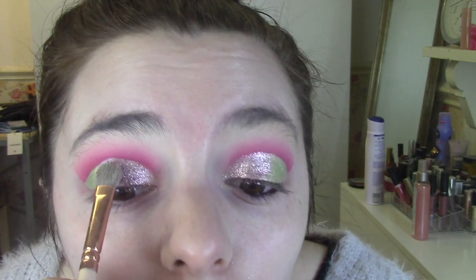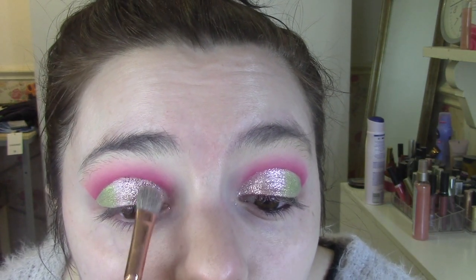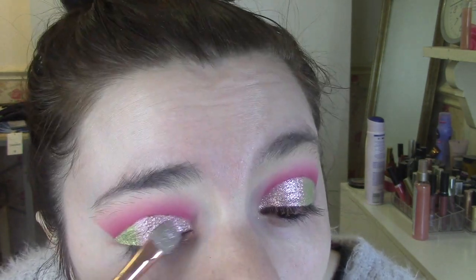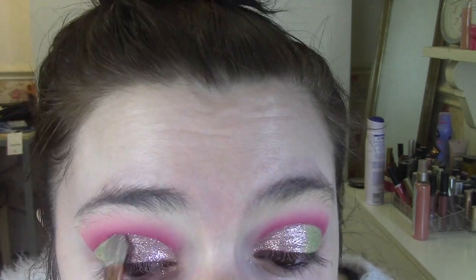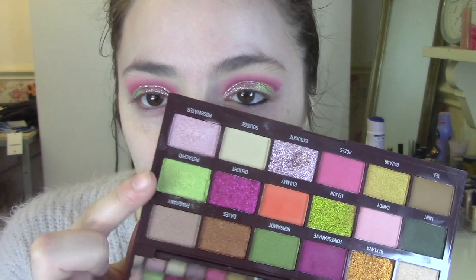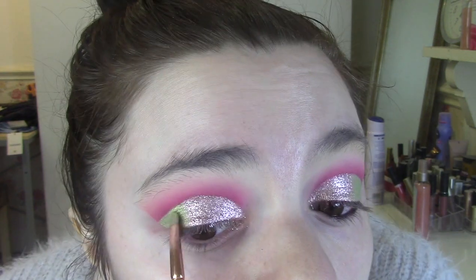It's not too tightly pressed in the pan where it doesn't come out, but you do need to work with it a little bit. So that goes on so easily. I thought that might be a bit of a faff, having pressed glitter in it, but it just goes on really easily. All you need is a little bit of glitter glue or glitter primer or something like that. And I'm using neon yellow just to blend the outer part of that.